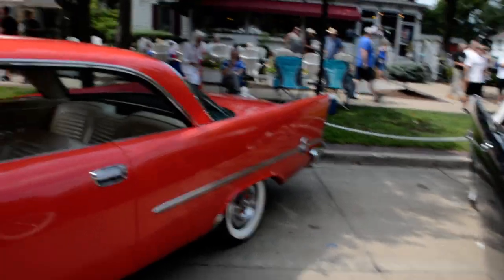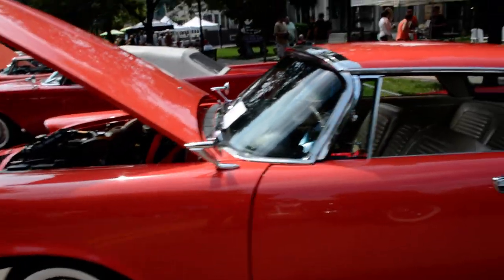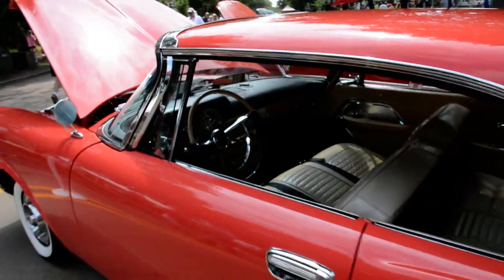Keith Boonstra's and Judy Boonstra's Gauguin Red 57 C Coupe. They drove in from Holland, Michigan yesterday.